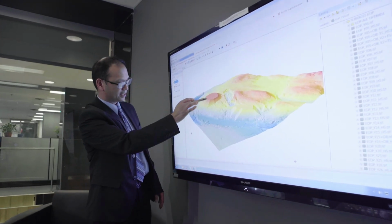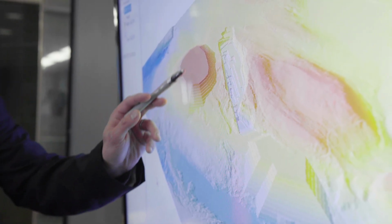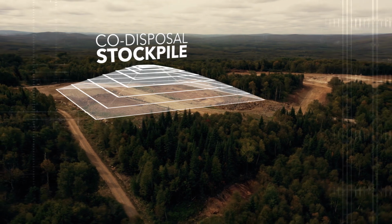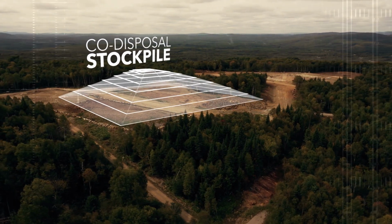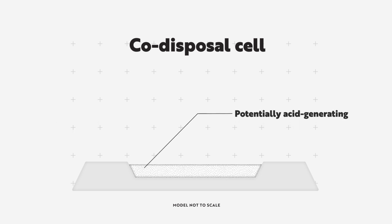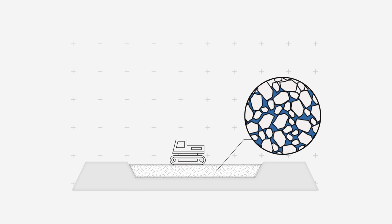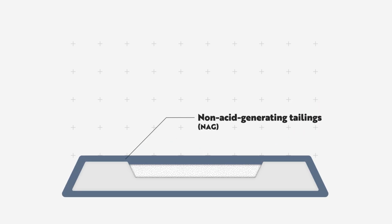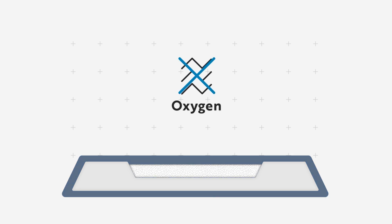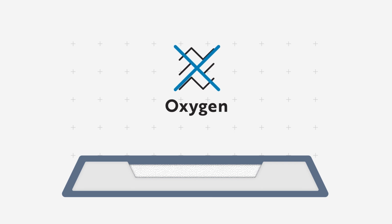To limit sulfur oxidization in the tailings and waste rock, we decided to implement a co-disposal approach. This method lets us manage all tailings and waste rock together in the same storage facility area to leverage the benefits of each material's properties. Waste rock is used to create cells, in which potentially acid-generating (PAG) tailings are compacted into a layer to increase water saturation. Next, the non-acid generating (NAG) tailings are added to the cell. They are then compacted and placed over potentially acid-generating tailings and waste rock in each cell to limit oxygen entry. This system therefore prevents sulfur oxidization.